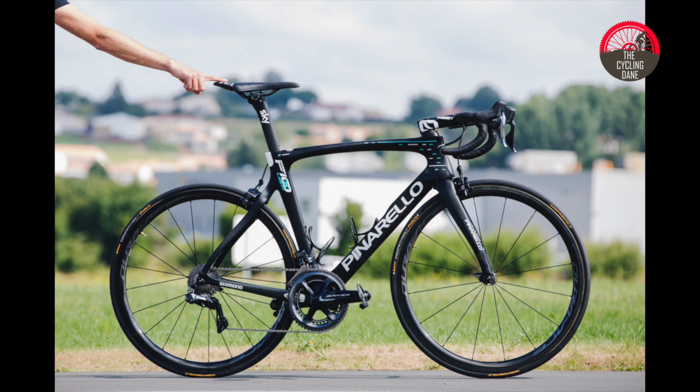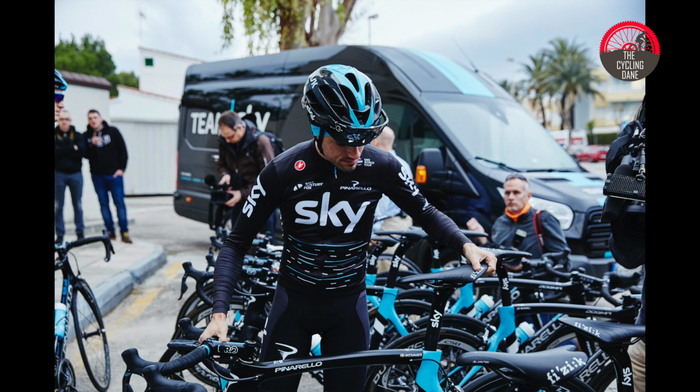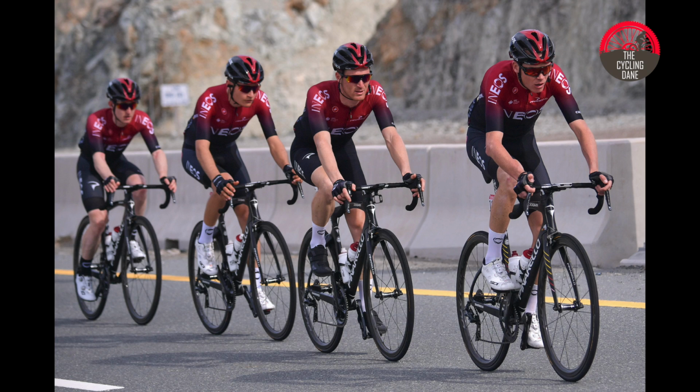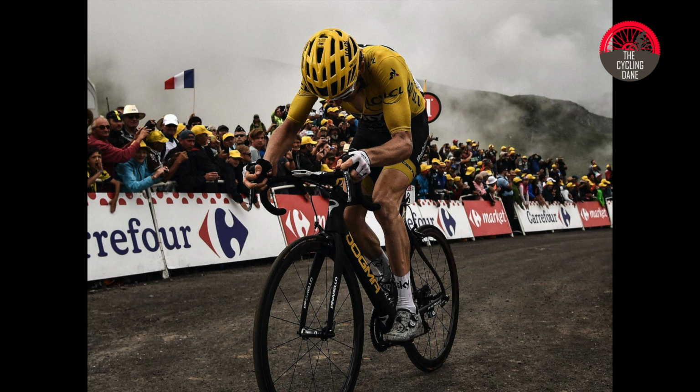Next up, we have again another Pinarello. This time, Geraint Thomas's Dogma F10 X Lite, the last Pinarello to win the Tour under the name of Team Sky, because afterwards, as we all know, Sky turned to Team Ineos. The name Lite is possibly an attempt to make it the lightest flagship bike to conquer the mountains of France without breaking the UCI's rule of 6.8 kilograms minimum weight.